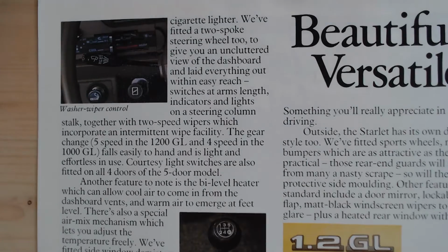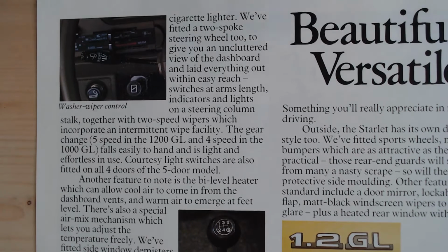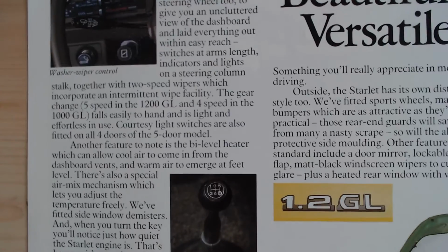And as you can see straight away, there's something weird about this brochure. First page, it starts with the words "cigarette lighter", saying it's got a cigarette lighter, but weird, where's the rest of the text? And we'll come to that in a moment. But basically, what we could get on this particular model was a 5-speed gearbox on the 1200 GL and a 4-speed on the 1000 GL.